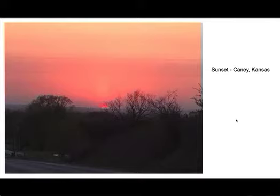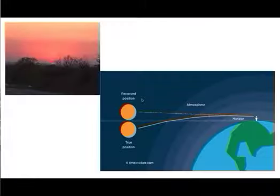And they pass straight on through to our eyes. And that's why we see those colors at sunrise and sunset. Because of refraction, the sun may be seen for several minutes before it actually rises in the morning or after it sets in the evening.